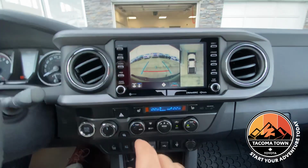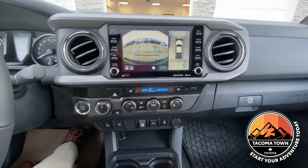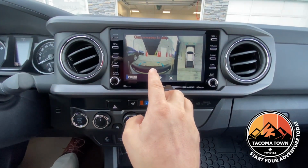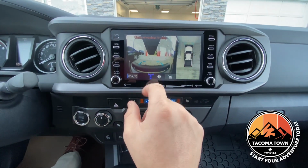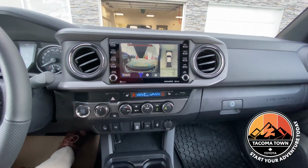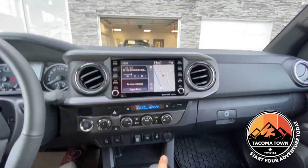The nice thing about this one is it is a low speed one as well. As soon as you hit drive, it will stay on for a little bit and actually show you the same thing. So you're seeing right in front of you in a real tight angle to see what's out there. Again, nice options with that setup. That's part of this new 2021 off-road.